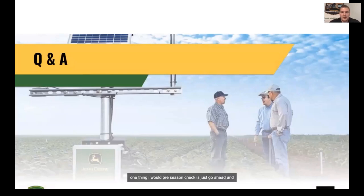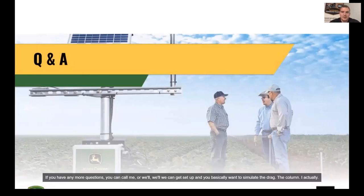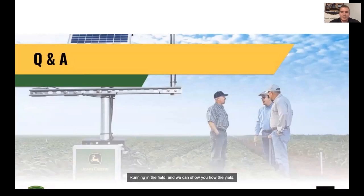But one thing I would preseason check is just go ahead and pull it out of the shed, turn on the rotor, turn on the feeder house, and if you have any more questions, you can call me or Will, and we can get set up. You basically want to simulate the combine actually running in the field, and we can show you how the yield monitoring is happening, and possibly even capture some of the data that already exists on your machines, and we can get them into Operations Center, and you can see what those machines are doing in terms of yield monitoring.